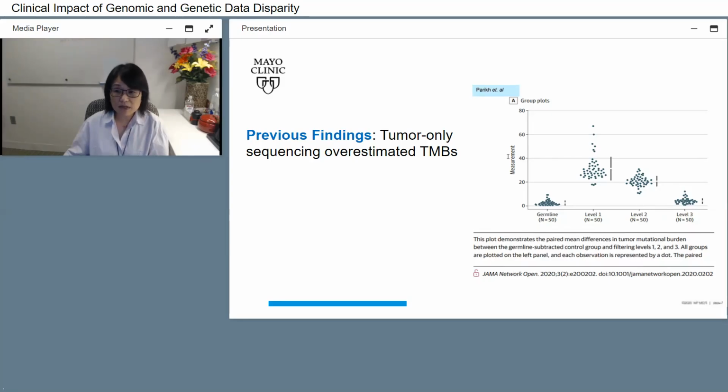Now, this paper from Dr. Erin Mansfield's lab at Mayo Clinic from 2020 showed that tumor-only sequencing overestimated TMBs. From left to right in the figure are TMBs calculated and filtered using patient-paired germline variants, and TMBs calculated without patient-paired germline sequencing, but filtered using different stringencies of analytic approaches. It clearly demonstrated the overestimation of TMBs in patients with tumor-only sequencing.